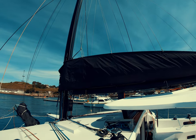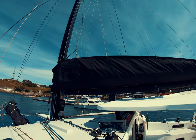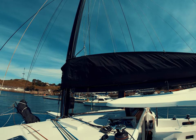And the mainsail's in a stack pack. So when you let your halyard go, it literally just kind of puts itself to bed, and then all you've got to do is zip the bag up.